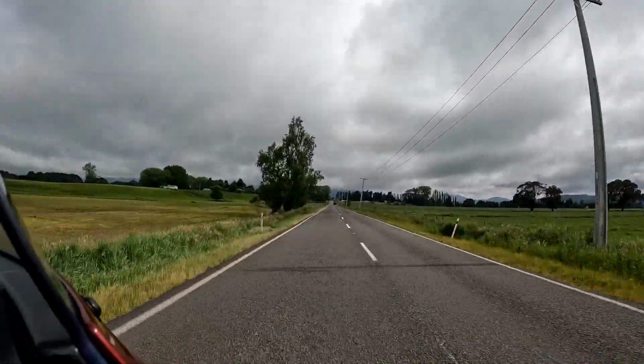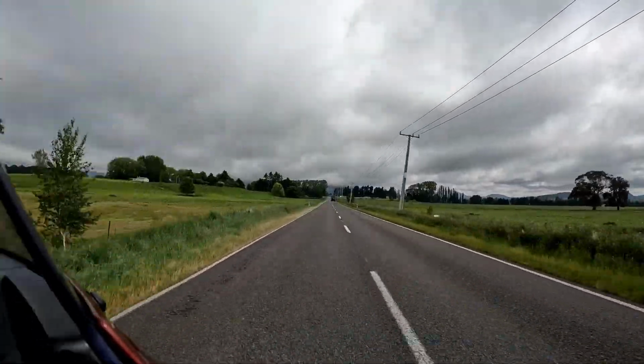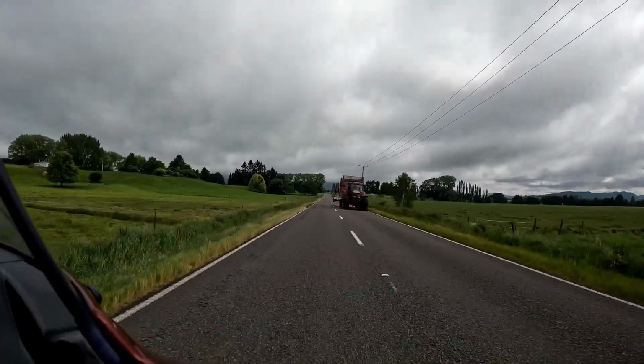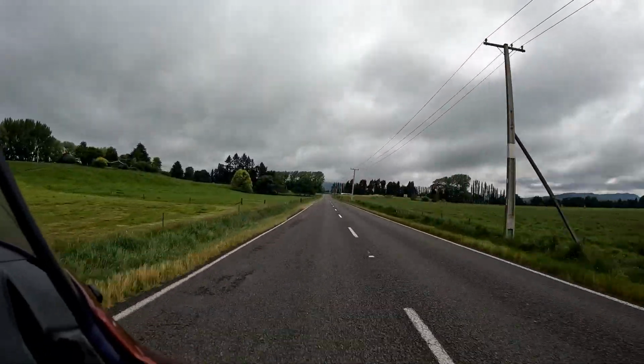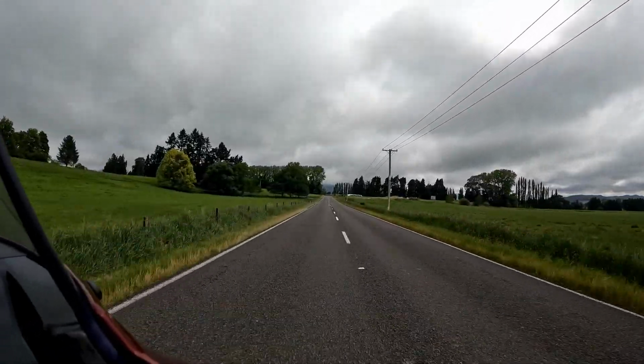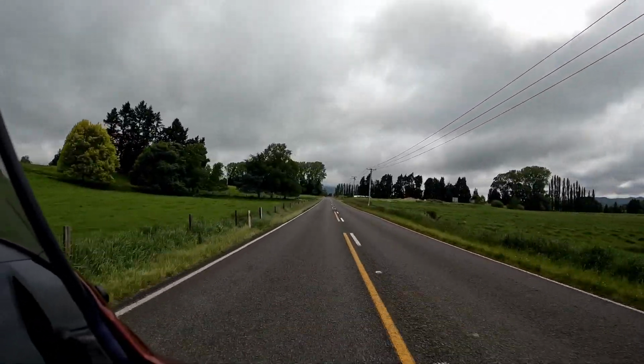Broadlands is a great bypass if you want to head to Rotorua from Taupo. The road is good and it's generally quiet and has some great farming communities to pass through along the way. The bypass is about 43 kilometers long and takes about 30 minutes cruising at the speed limit.